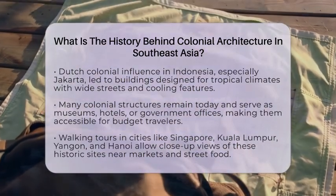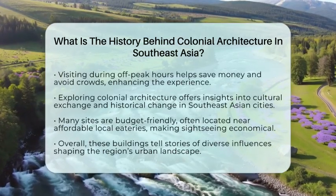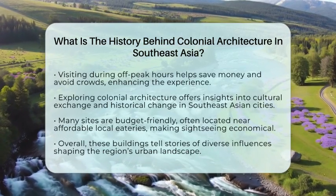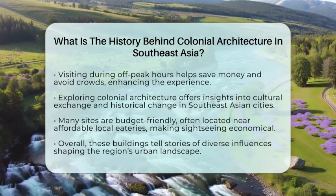Many colonial buildings are now museums, hotels, or government offices, which makes visiting them budget-friendly. Exploring these areas on foot or with a guided tour can give you a richer sense of the region's past without spending a lot. Visiting during off-peak hours can also save money and avoid crowds.